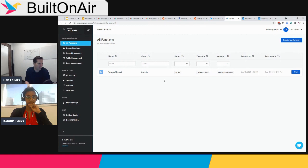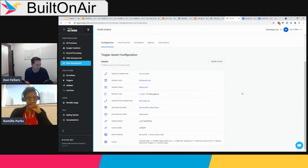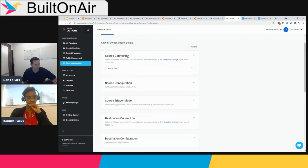Now, what's interesting about what Air Actions allows you to do, this is a sample use case of a customer and client of ours. We're performing an upsert from two different bases that don't even reside in the same account. So we're moving data from one account into another account that don't have any kind of relationship between them. The users can't see data in the other corresponding base. Because of how it is configured, you can have a connection to one base that is using an API key talking to one account, and that's your source base.